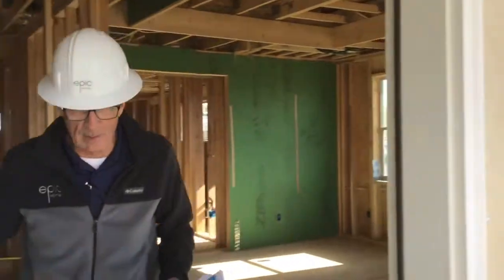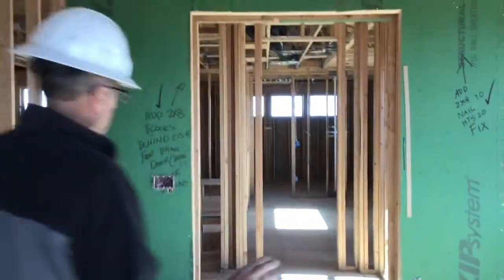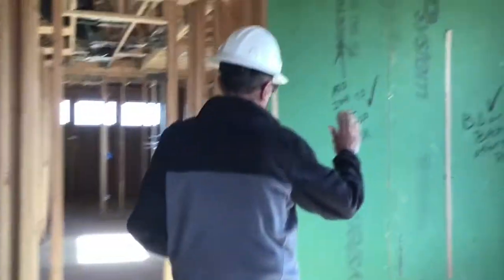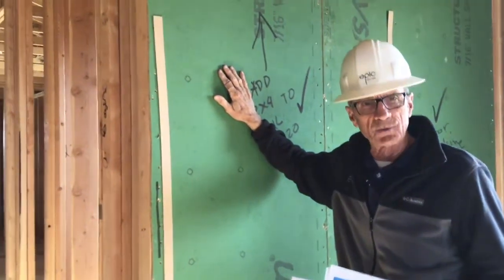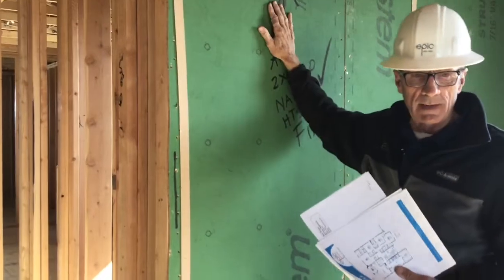Okay, as we move back into the master, we'll go into the master bathroom area, but before I do, I wanted to point out to you that this wall here is pre-blocked for an optional barn door, and I'm going to show you that on the other side.